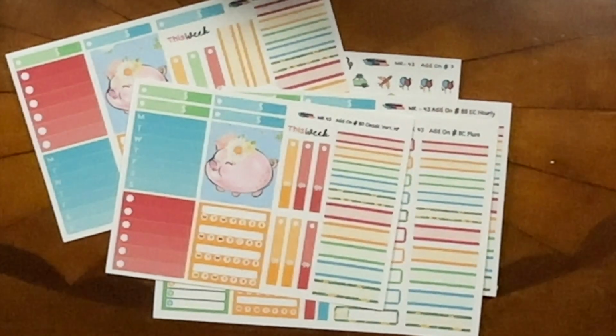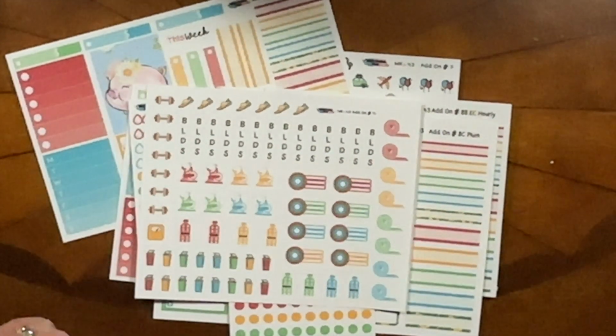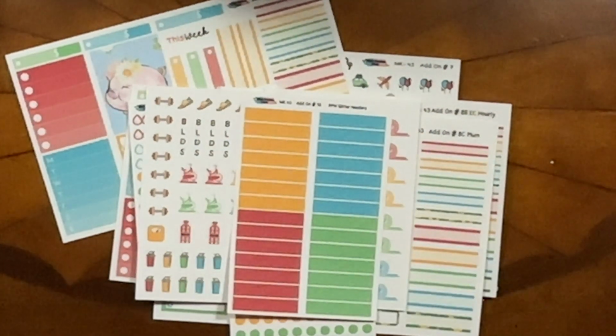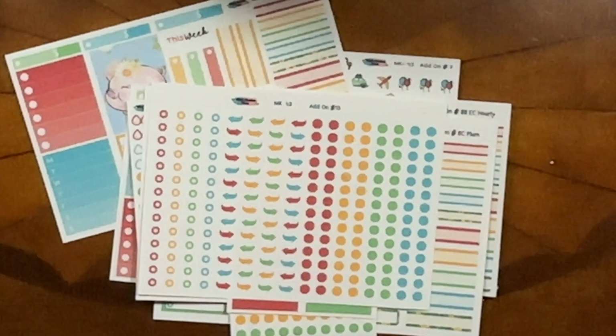happy planner. You get your hydrate and circle dots for the plum, the hourly, and the EC vertical. Here is the add-on page for the wellness and fitness tracker. Here are your washi strips. Super bold and pretty. I love it. Individual check circles, your wonky arrows in two directions, and your circle dots.